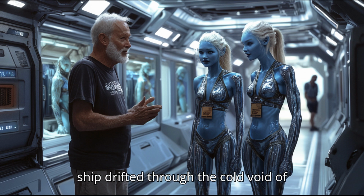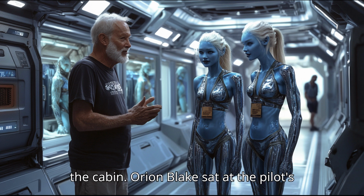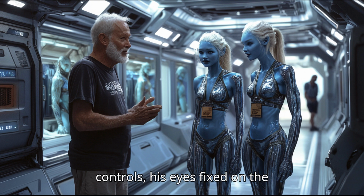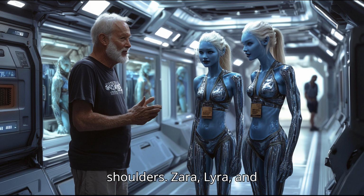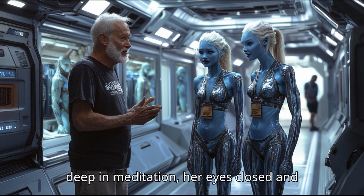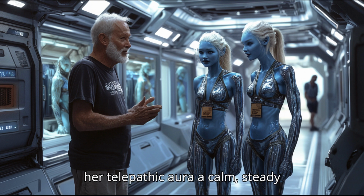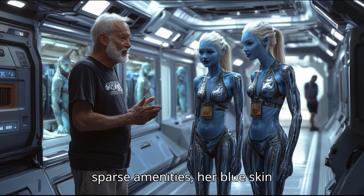The ship drifted through the cold void of space, the hum of its engines a soothing background to the tense silence within the cabin. Orion Blake sat at the pilot's controls, his eyes fixed on the star-strewn expanse ahead. The stress of their escape had not yet fully dissipated, and the uncertainty of what lay ahead weighed heavily on his shoulders. Zara, Lyra, and Tira were scattered around the cabin, each lost in their thoughts. Zara was deep in meditation, her eyes closed and her telepathic aura a calm, steady presence. Lyra was examining the ship's sparse amenities, her blue skin flickering with hues of curiosity and apprehension. Tira, her exoskeleton glistening in the low light, was adjusting her climbing structures to better suit her needs.